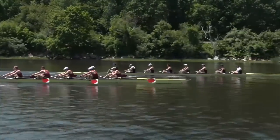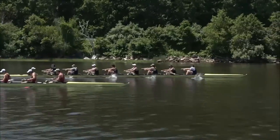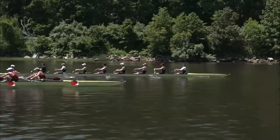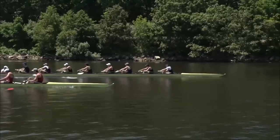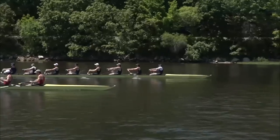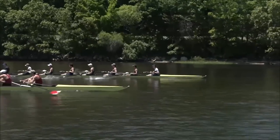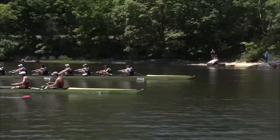Now they've just got to go. They've got to sit up and go. They've got to treat this like a 2K finish. And they've got themselves up onto the 5 man. 9 minutes down. Both crews know it's time to go. They can start to hear noise from the rock. And Harvard's now on the 3 man. Harvard is making a good push. There's a little bit of missed water rhythm between 3 and 2.